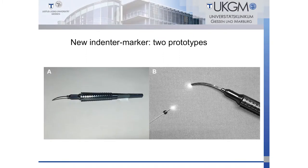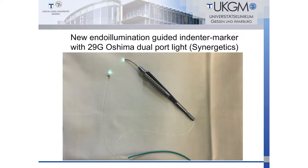So that's why we invented a new instrument. And this is the indenter marker. The main purpose of this instrument is to indent and to mark only at a certain point, in the same session, but only when you need it, not always. There are two prototypes. One prototype is just the indenter marker, and the second prototype, on your right, is the indenter marker with the introduction of a chandelier. And this is how it looks with a chandelier.